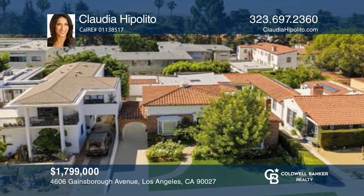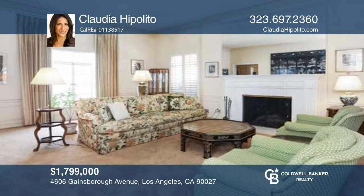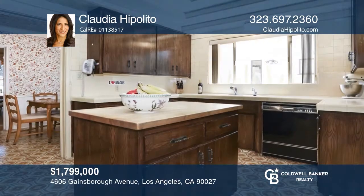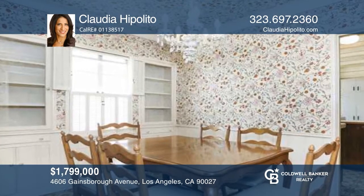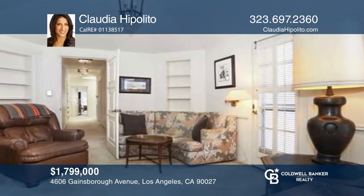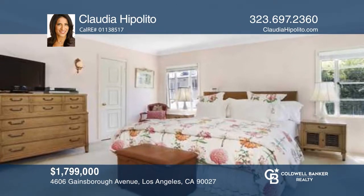This four-bedroom, two-bath, single-level home is smack dab in the middle of everything with easiest of access to all things Los Feliz. First time on the market since the early 1950s, this classic Spanish boasts an array of lovely features, high ceilings, classic wainscoting panels, crown moldings, a fireplace, lead-paned glass windows, and a unique family room den, plus the great bones to support an endless option of makeovers. At 4606 Gainsborough, the sky is the limit. Contact Claudia Hippolito today to learn more.